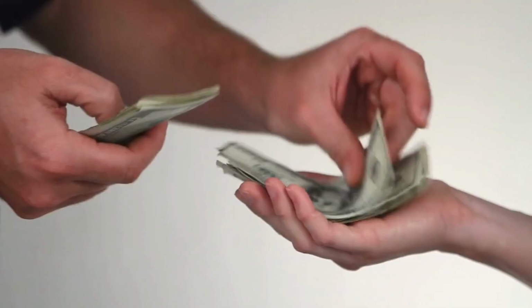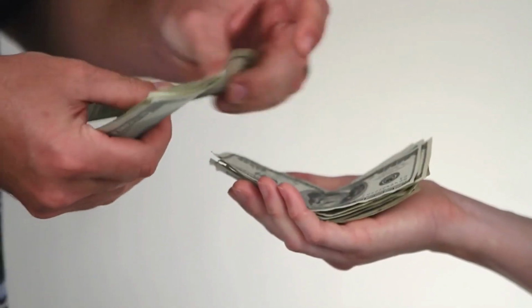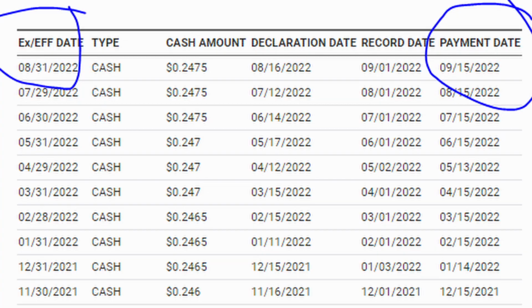Otherwise, stick around for this brief intro on dividends, including what to look out for when buying a dividend stock. Dividends are cash payments credited to your brokerage account just for owning shares of a stock, or in some cases, an ETF. Dividends are usually paid either quarterly or monthly, a couple of weeks after the ex-dividend date. You have to own shares of the stock or ETF before that ex-dividend date to qualify for payments.